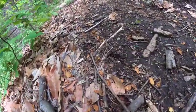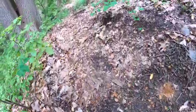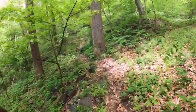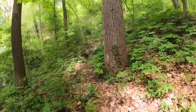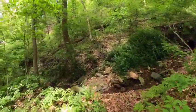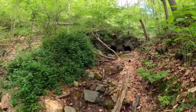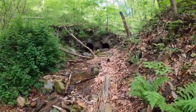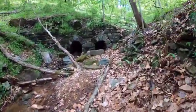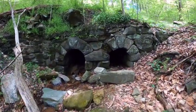Speaking of deer paths, there were deer tracks everywhere and not a whole lot of human tracks, if you know what I'm saying. If you are looking for paths that are well maintained, this is not the area for you. These trails are not marked and they are merely deer paths. Listen for the water. Boom! We're at our first set of tunnels. Let's explore.